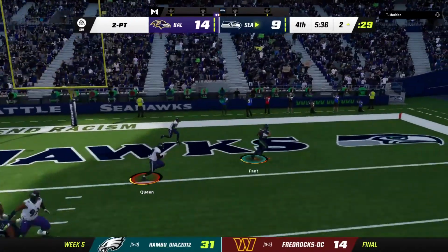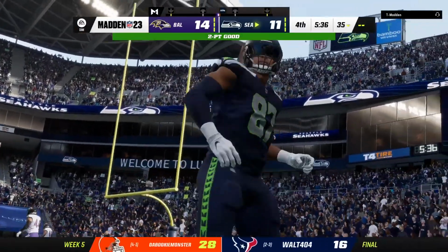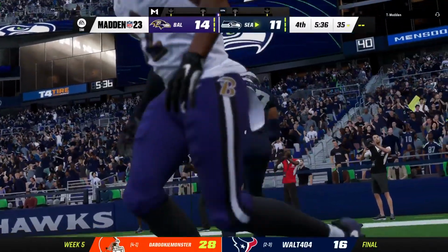Looking to maybe throw for it here, Watson. And this is caught. They got it. And that could be an important 2 points and gets them back within a field goal.